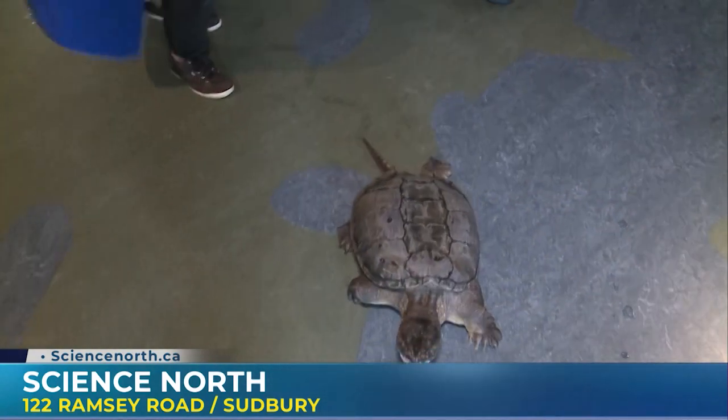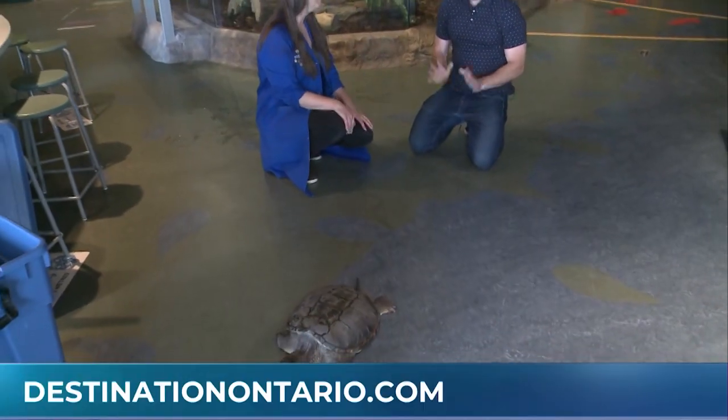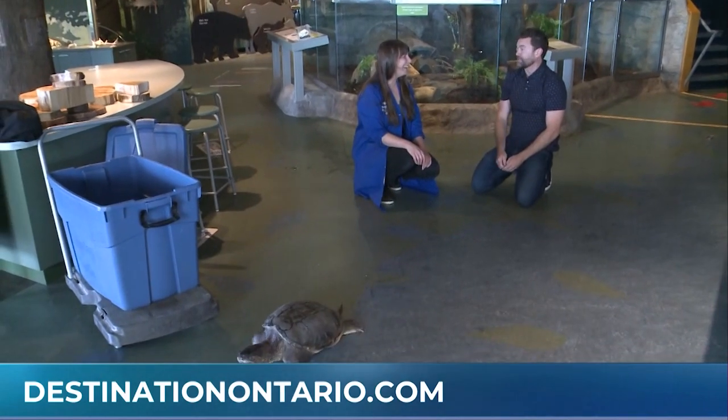And you always want to take a turtle in the direction that it was going, because it's going to lay its eggs. Like where Mickey is going right now. Maybe she's heading to Space Place, because that's where we're taking a break.